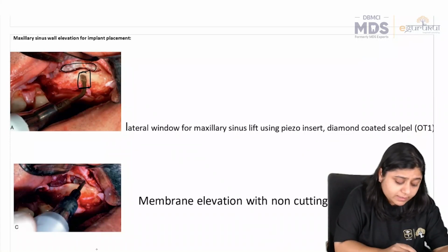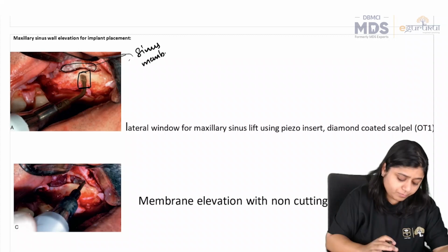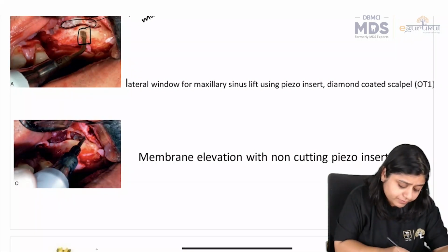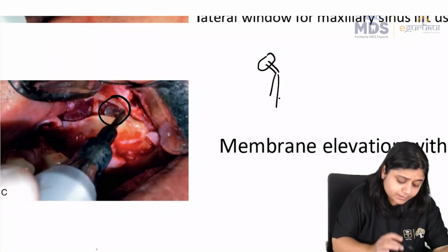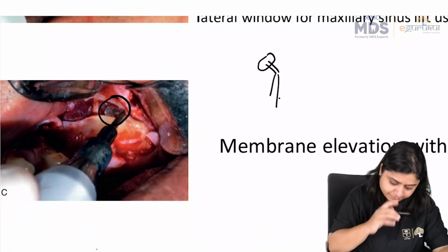And now the white thing which you see here is the sinus membrane. We need to lift this sinus membrane from the bone, we need to separate it from the bone. This is done with the help of this instrument. See the tip of this instrument. The tip is rounded. This is also a blunt instrument. I hope it is clear. This tip is used to separate the membrane from the bone. Okay.